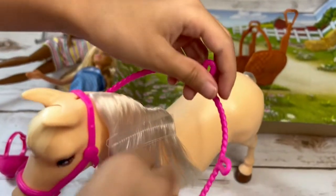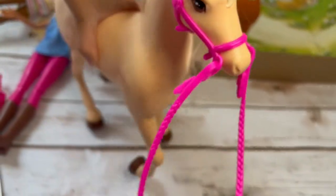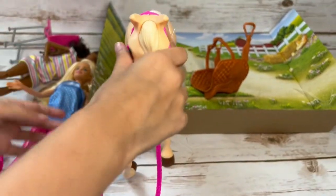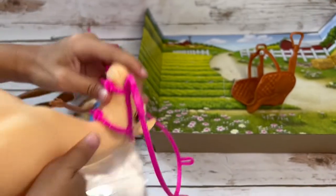Okay, I don't know if I can like... here. But you can use this as a lead for your Barbie to lead the horse, or you can use it to ride. This is called a bridle, and you can remove it if you wanted.